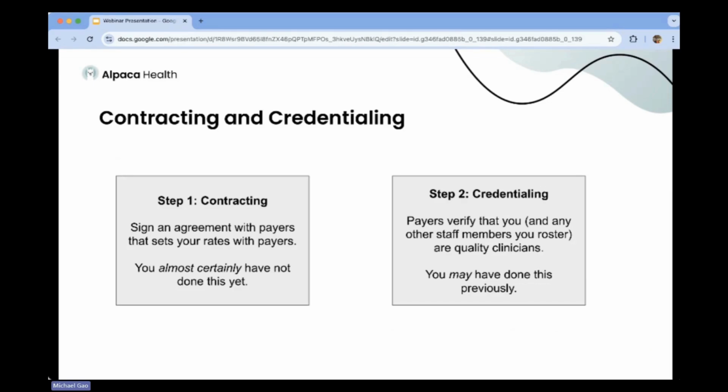From here, you'll need to go through a contracting and credentialing process if you want to deliver insurance-funded services. Now, there are a lot of alternatives to insurance-funded services. You could deliver private pay services. You could partner with a school to deliver school-based services. And even if you do want to help people with insurance, you can always act as an out-of-network provider, superbill the patient, give the patient a bill.